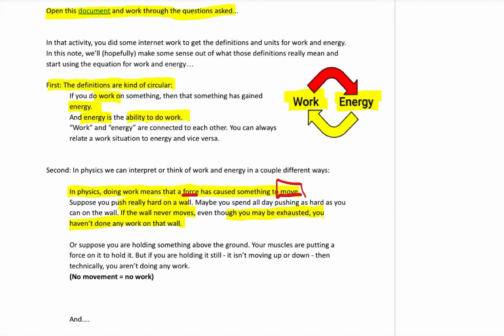Or maybe another crappy summer job is you're standing outside and you just have to hold something. You don't lift it, you don't set it down, you just stand there holding on to it. You're pushing upward on it, so there's definitely a force on it, but if it doesn't move up or down, same idea. No movement, no work. So to do work requires two things, a force and some motion.